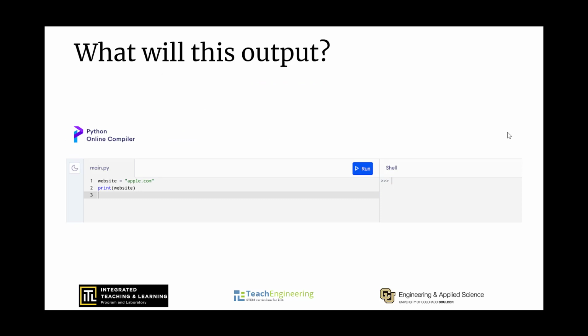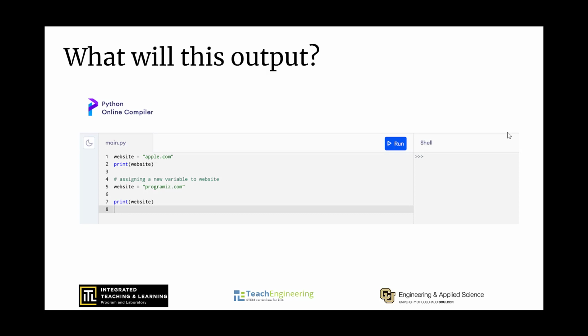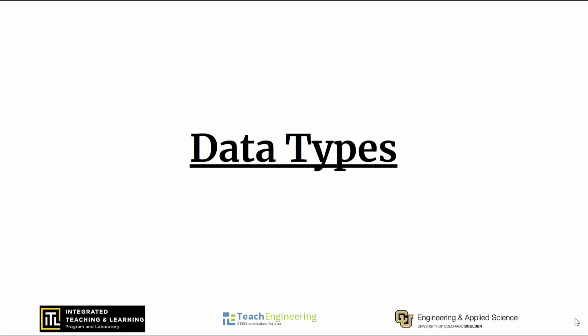Now, go ahead and type the following code into your REPL program and run it. What will it output? Go ahead and type the lines 4 and 5 and 7 in your REPL program and run it again. What will this output? Let's learn about data types.